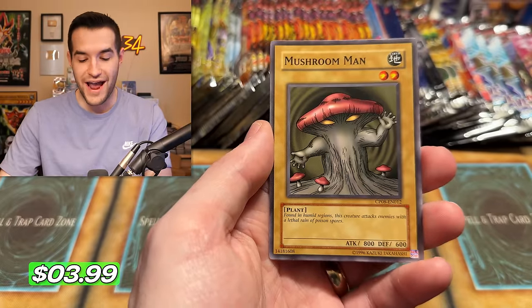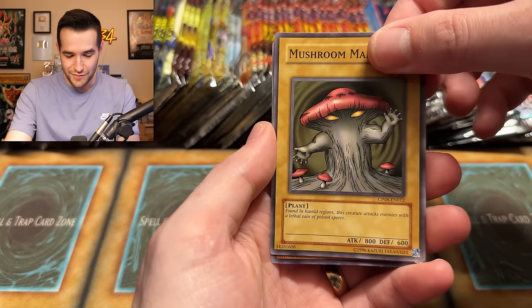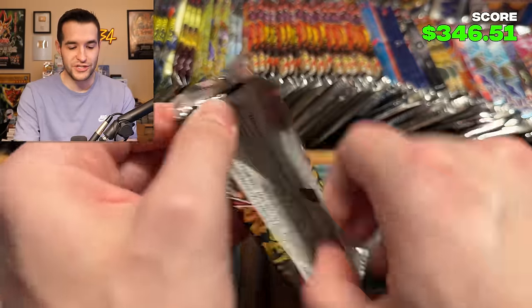We have Mushroom Man, the OG, not Mushroom Man number 2, Mushroom Man, and then a great Shogun Chan. We gotta pull out that Mushroom Man. That is an epic guard. Back to Retro Pack 2. You've been good to us so far. We're just looking for that high rarity secret rare, baby.